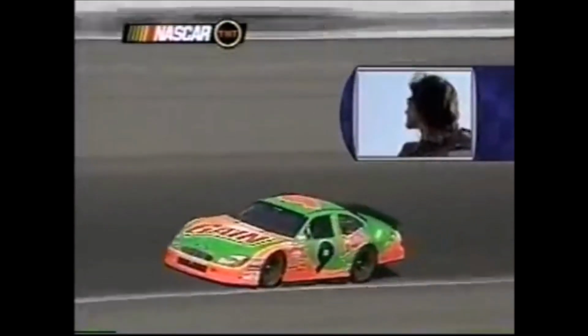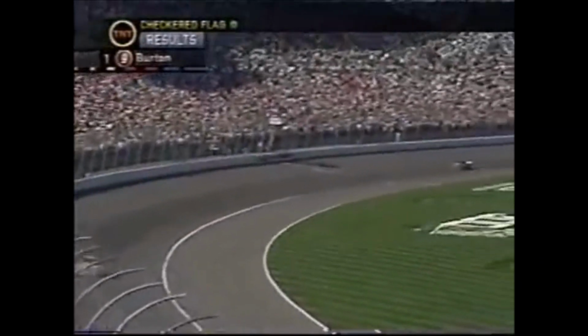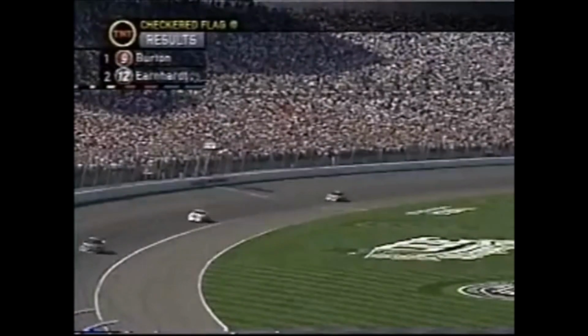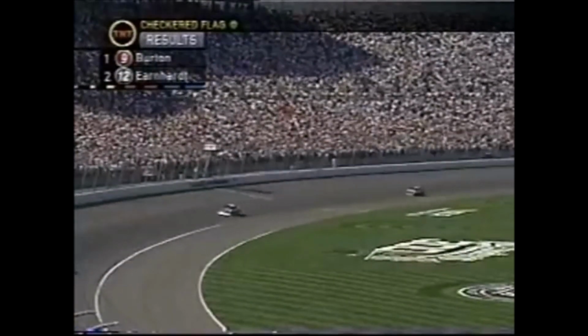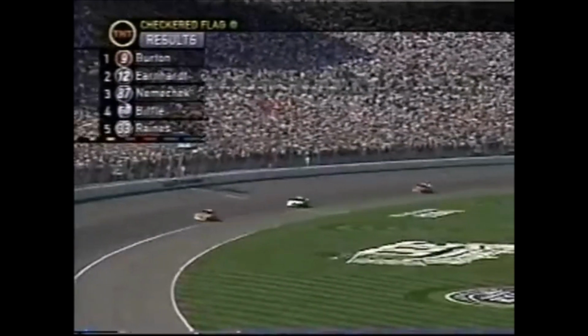Looks like last week's winner, Scott Wimmer, right in front of Burton. Good day for Roush Racing. They're going to get the win and a big gain in the championship. Jeff Burton takes the Mr. Goodcents 300 at Kansas. It's second running to the Winston Cup star. Kerry Earnhardt's career best Busch Series finish for second. And Greg Biffle comes home in fourth, while Jason Keller will finish in 30th spot.